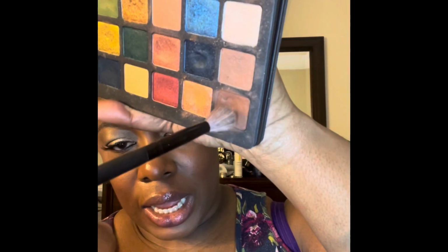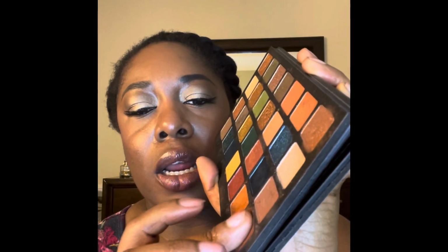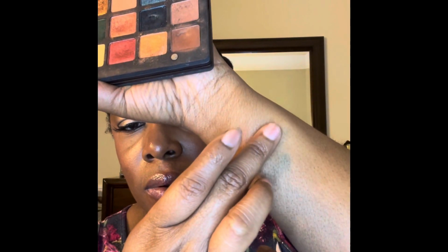So if I were to dip in with a brush and then try to put it on, you can see that there's not much coming out, right? But if I use my finger and try to put it on, there's a huge difference. So what I suggest is if you're using the cream to powder, do not use a brush like this. This is going to be better for something else. Use a finger or use a very dense brush. Okay, I'm not going to go through my brushes because I don't want to make them all dirty.